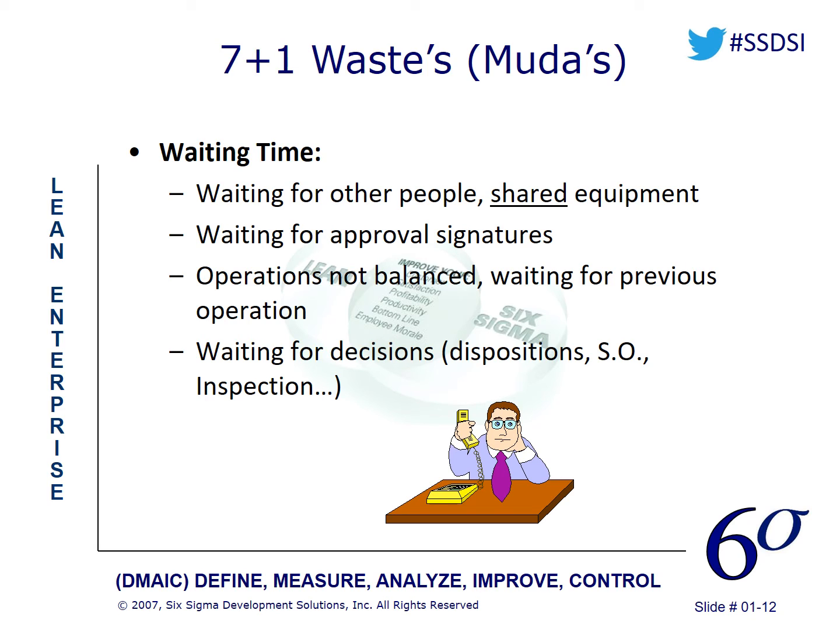We micromanage the process. Instead of understanding why the defects happen, we all of a sudden add more approvals to it. So the more the process creates problems, the more times that we have to vet it. Having operations that are not balanced, that's usually when you're going to have people just sitting there waiting for an upstream process. So a lot of things can cause us to wait.